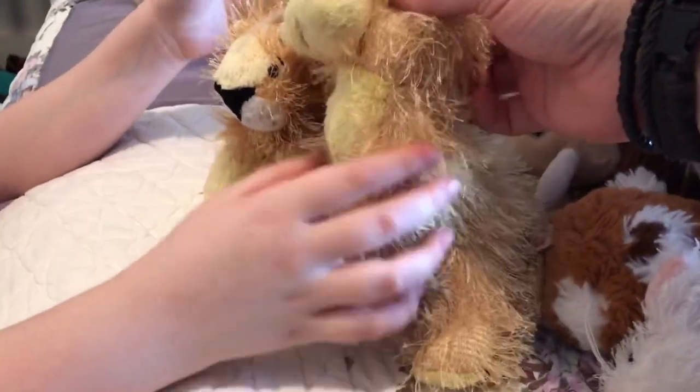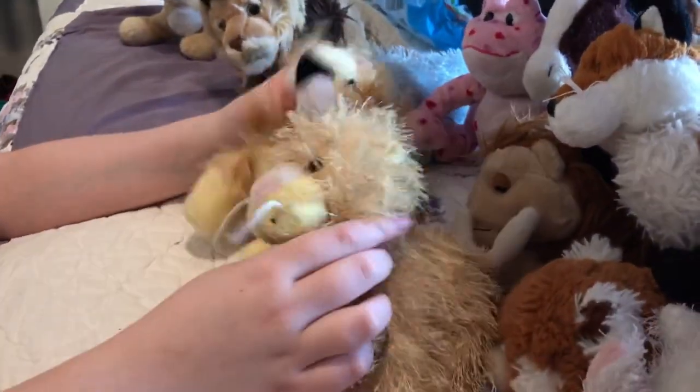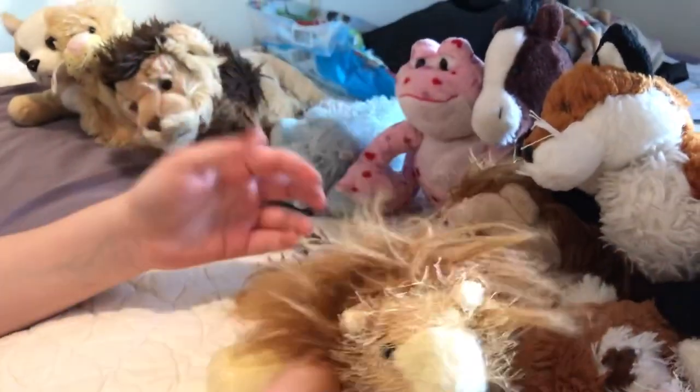This is a sea lion, though, right? Wait, isn't that the same thing? Well, a sea lion is kind of like a seal. Oh, okay. I don't know. But this is a lion. It's super cute. Very cute.